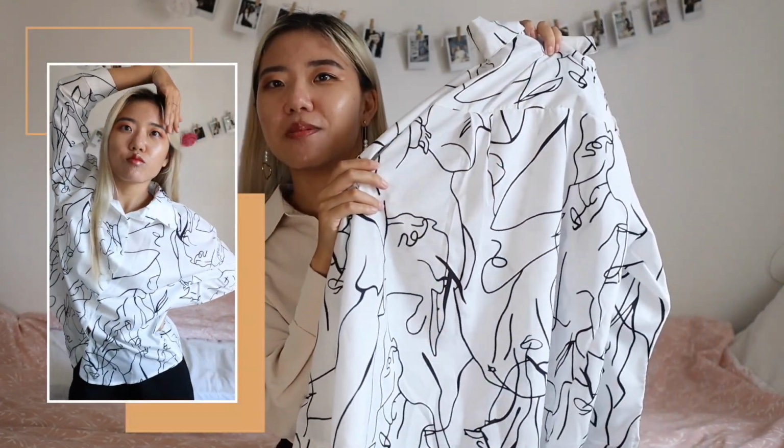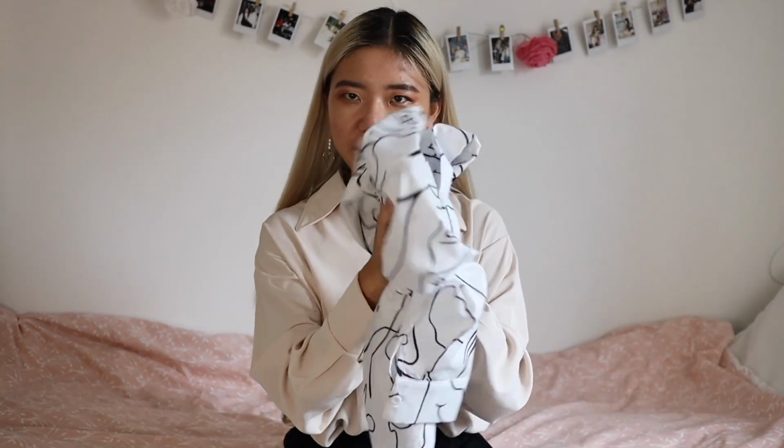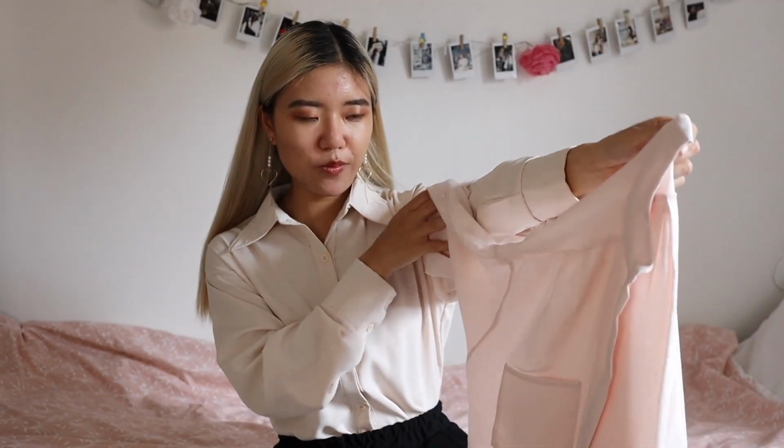But it really jazzes up an outfit. The thing about this one is that the material is questionable. If I scrunch it up, it gives a ruffly sort of sound. All I know is that it isn't a very breathable material, so I like it for the style but not for what it is. This is another pink shirt, which is a lot pinker than the one I'm wearing now.